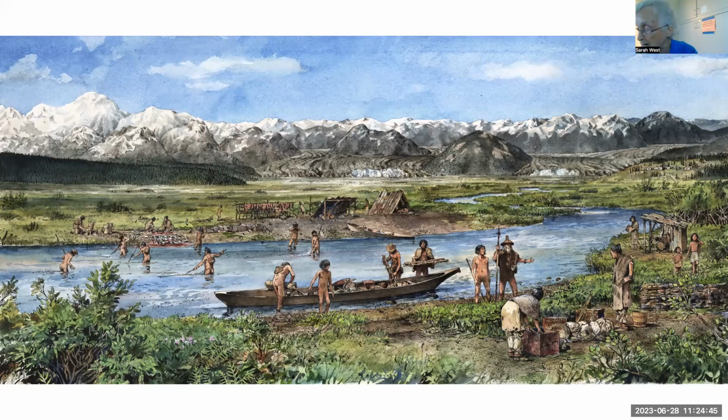But they're fishing people, and the women pick berries, they hunt mammals, they hunt whales, and they live in very large cedar houses that house many families, much the way the Lenape did and a lot of other indigenous people.